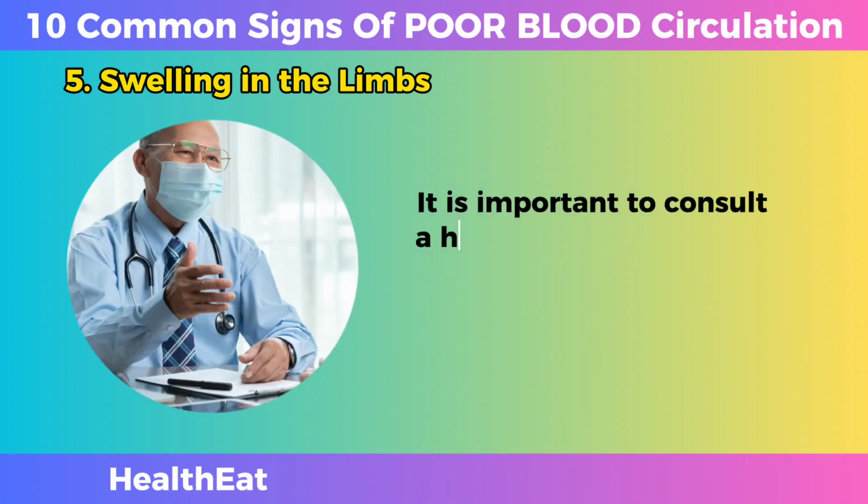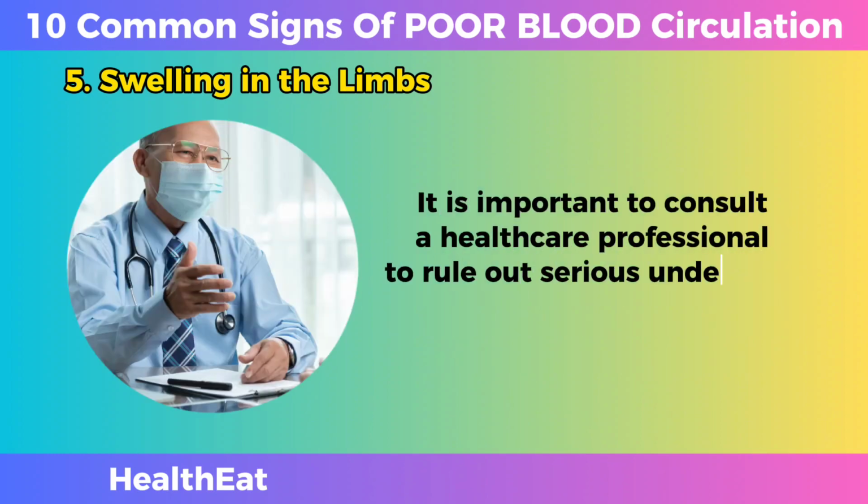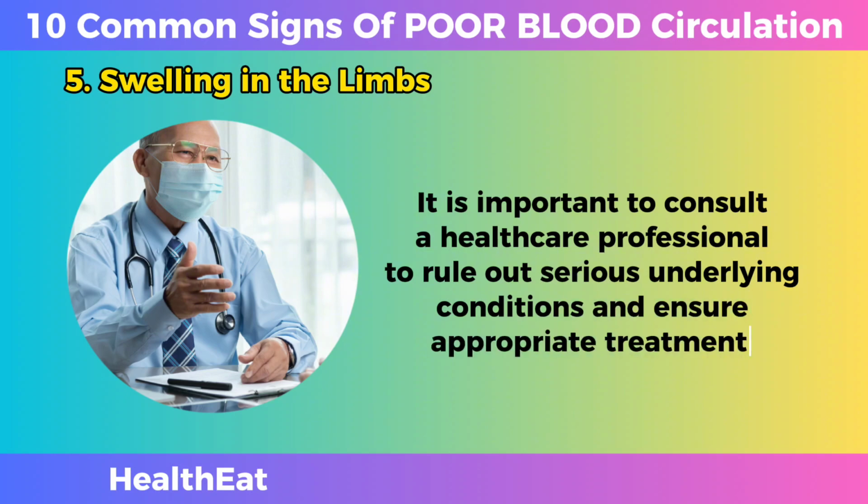It is important to consult a healthcare professional to rule out serious underlying conditions and ensure appropriate treatment.